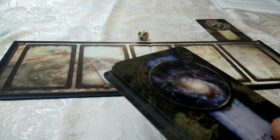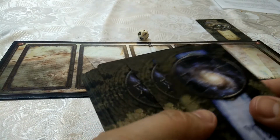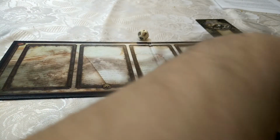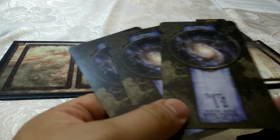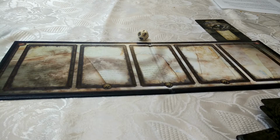Now, in a 2-player game, for example, the other players draw madness cards. So in a 2-player, they get 3 cards. And these 3 cards they're going to use to, basically keep me incarcerated. So now we're all ready to go.